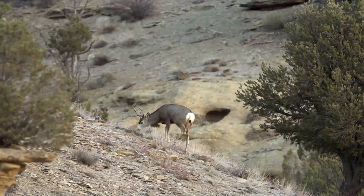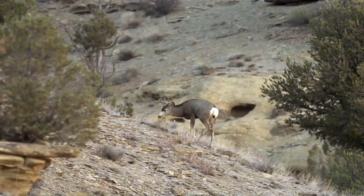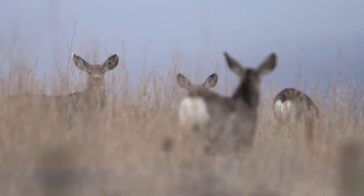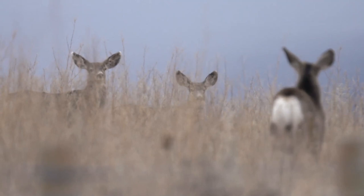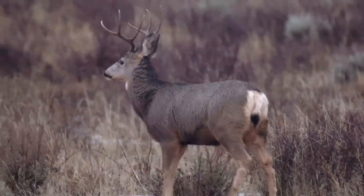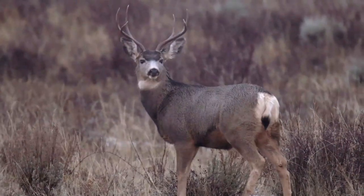Mule deer populations here, and pretty much throughout their range in the western United States, have declined anywhere from 50% to possibly 70% in the last 20 to 30 years. And the exact reasons are not completely clear, but there's a lot of factors that have been related to that decline.